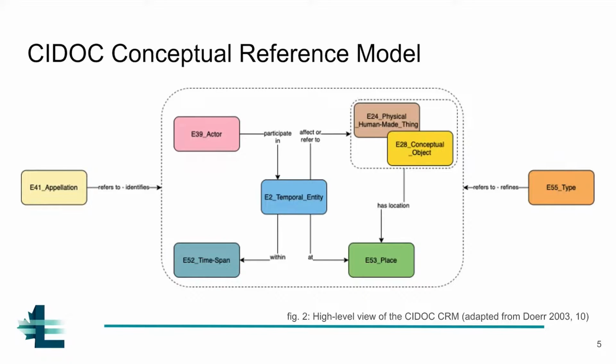CIDOC-CRM also allows LINCS to represent general concepts that are shared across datasets and domains, even when they're called different things, while still allowing for the description of each element involved in each dataset in as much detail as the researchers require. This allows LINCS to achieve a high level of interoperability without compromising on domain-specific description.